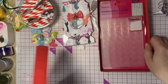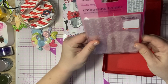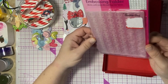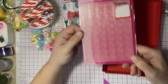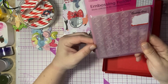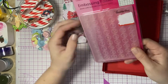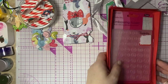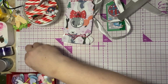Beautiful paper. Okay, so in this box we have an alphabet embossing folder. Oh, interesting. That'll be a cool project. Like a vintage typewriter kind of theme project. And that would be cool to use there. Alternatively, you could run it through and then cut out the raised bits. That's cool. Thank you. That is so awesome. Awesome, awesome, awesome. I'm just going to pop those ones in there so they don't go everywhere.